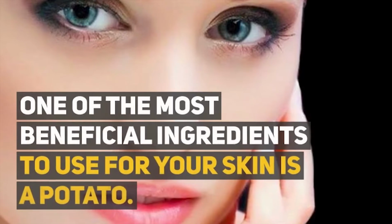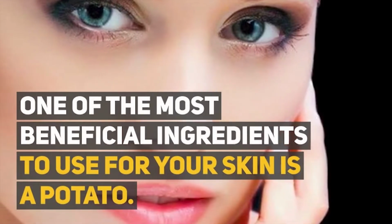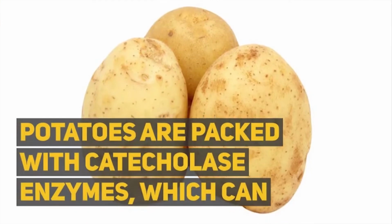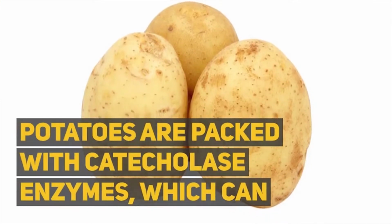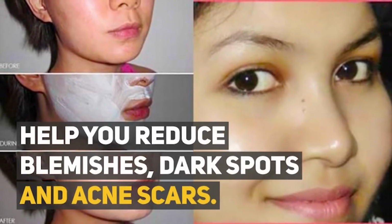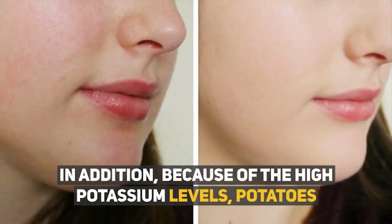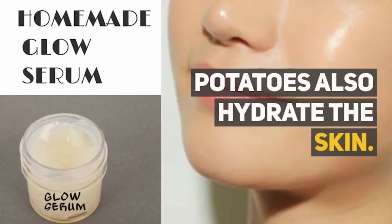One of the most beneficial ingredients to use for your skin is a potato. Potatoes are packed with catecholase enzymes, which can help you reduce blemishes, dark spots and acne scars. In addition, because of the high potassium levels, potatoes also hydrate the skin.